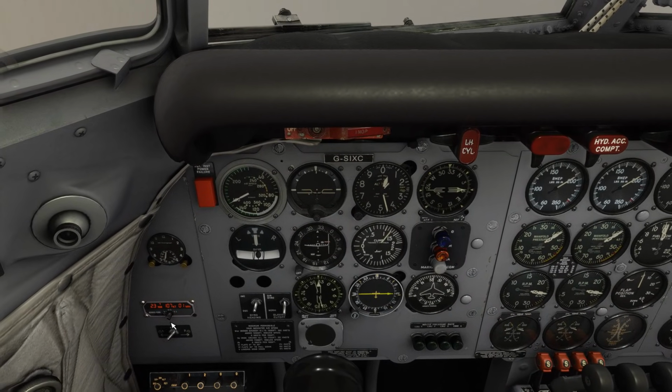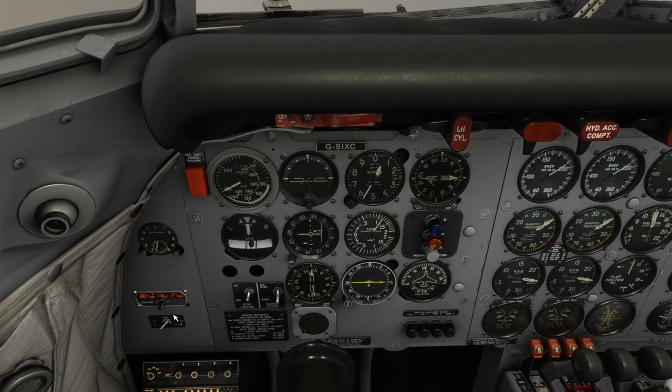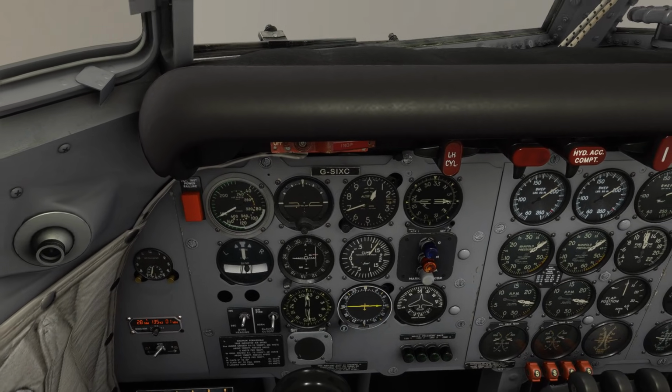And there's our heading of 321. We're picking up the Wallasey VOR there as well. You can see 80 miles to run there. So we'll switch over VORs from about 40 DME from Honolulu.